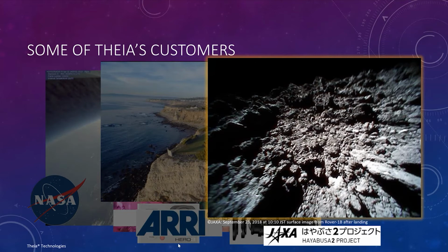The Hayabusa 2 project landed on the asteroid Ryugu in September of 2018 and returned with a sample from the surface of the asteroid earlier this year. Theia's linear optical technology was optimized and miniaturized for the 2 cameras on the Minerva remote vehicles. These were used to collect samples from the asteroid surface and also take close-up pictures.